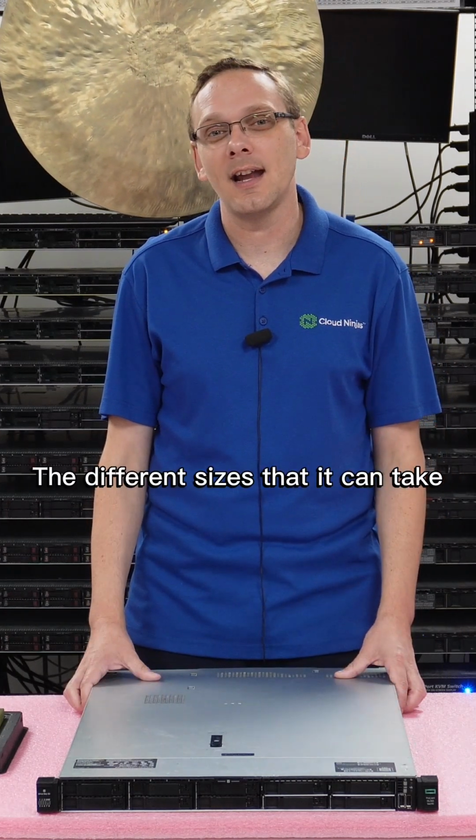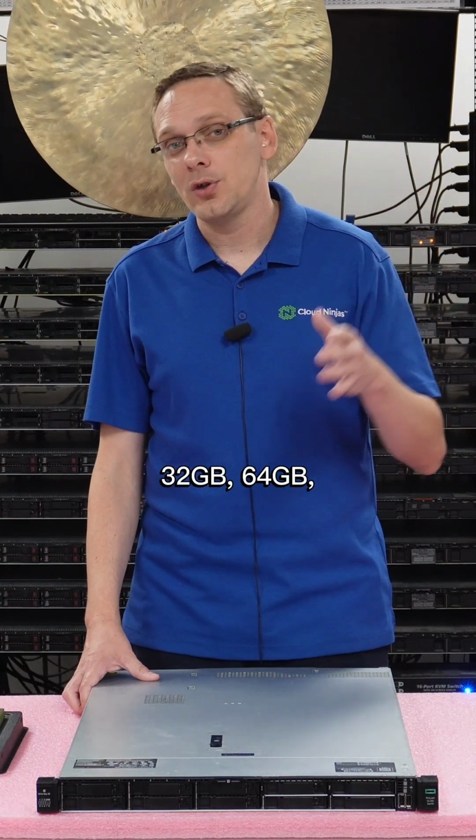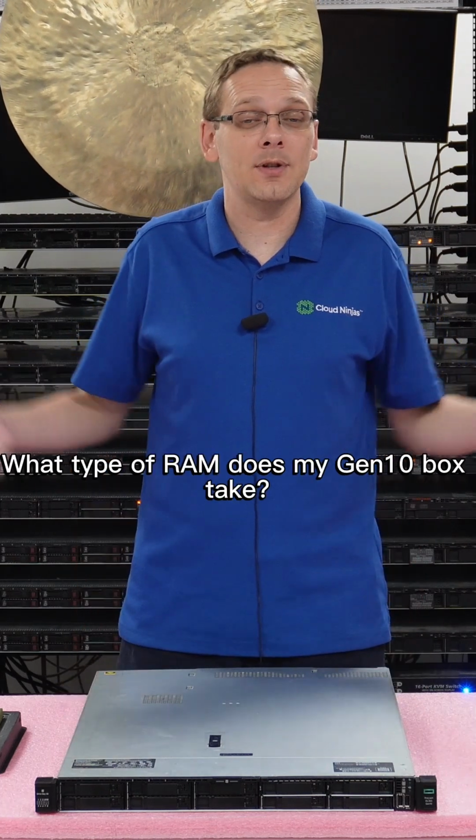Different sizes that it can take. It can go as a 4 gig, 8 gig, 16 gig, 32 gig, 64 gig, or all the way up to 128 gigabytes. What type of RAM does my Gen 10 box take?